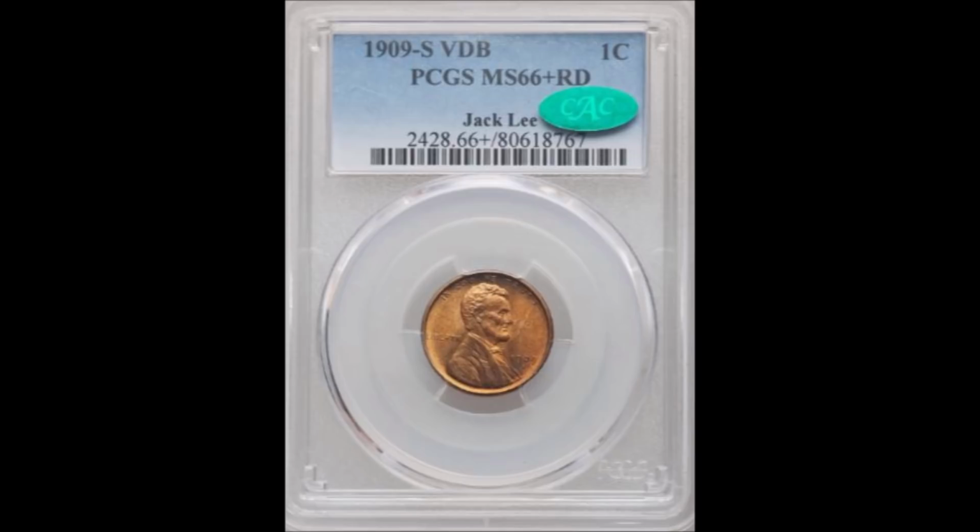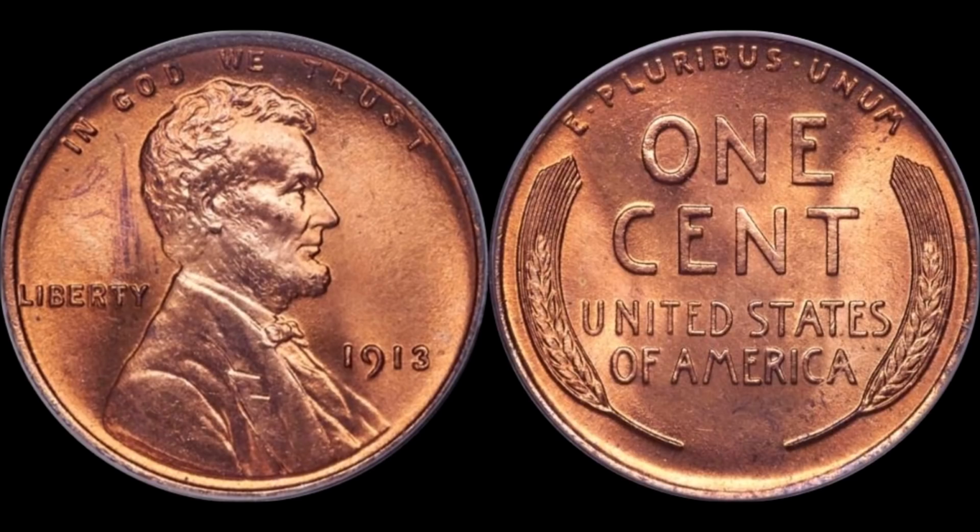So the next coin that we have here is going to be a 1913 Philadelphia. Okay, it's a very common dated coin outside of uncirculated condition, but this one right here is a PCGS Mint State 67 full red. All right, so this one is a breath stealer. This one, it really takes your breath away. Just an overall, just beautiful, stunning coin.